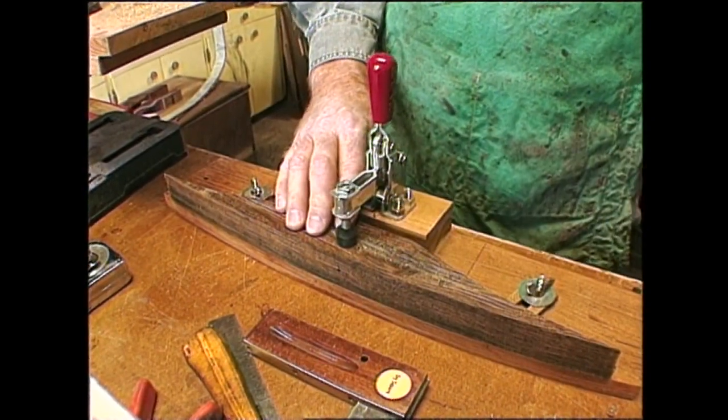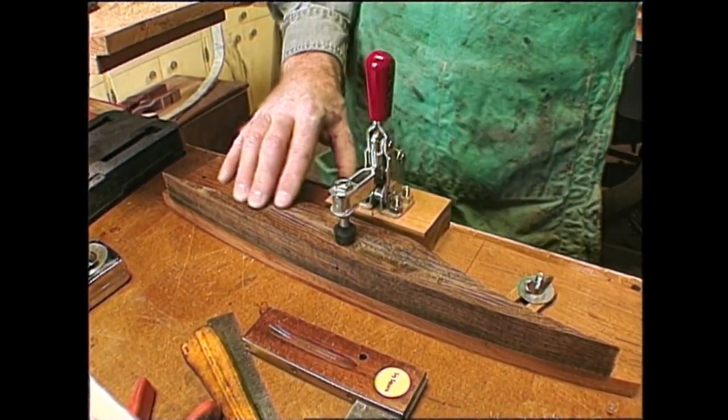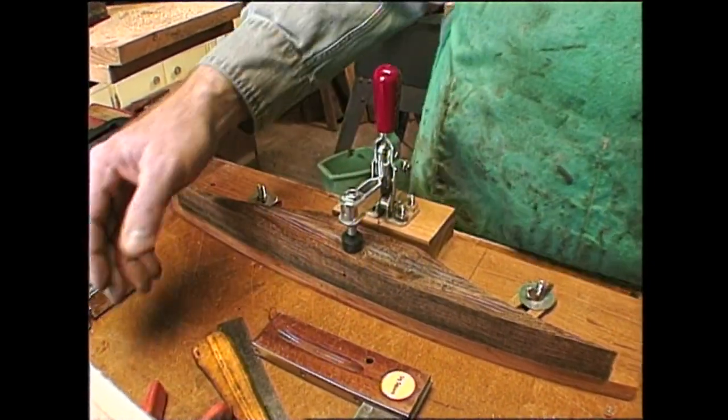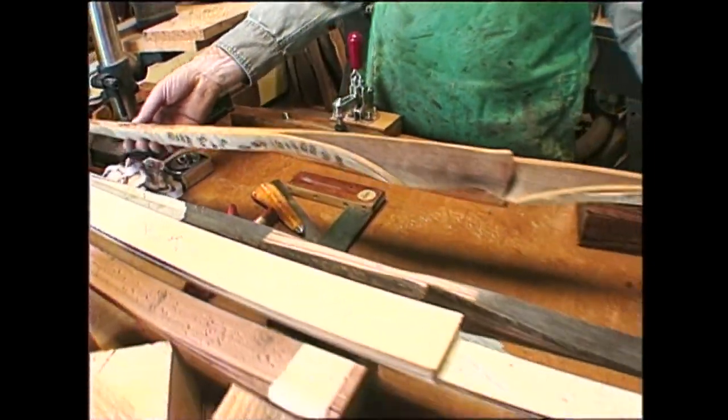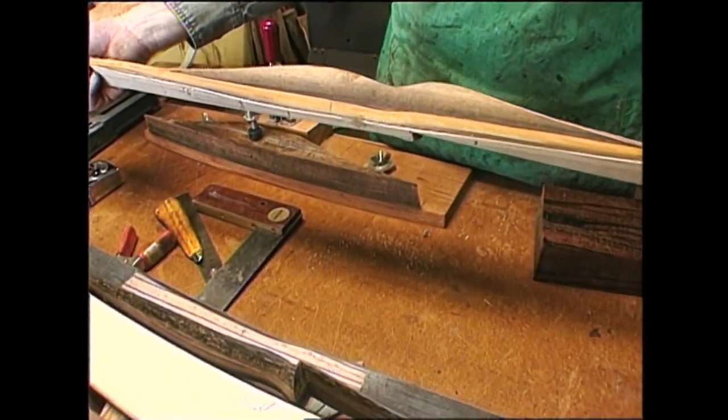Forming the riser is the next step. The riser is the center part of the bow, the grip, where the arrow rests. From there, it gets set right into the bow, one-piece construction, and then gets shaped as a component of the bow.